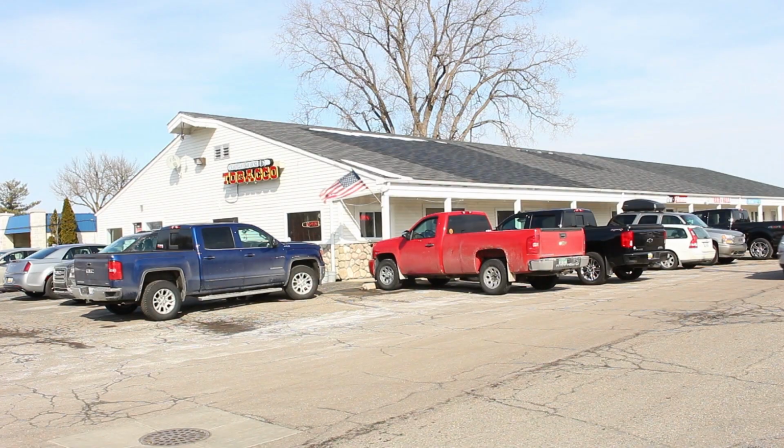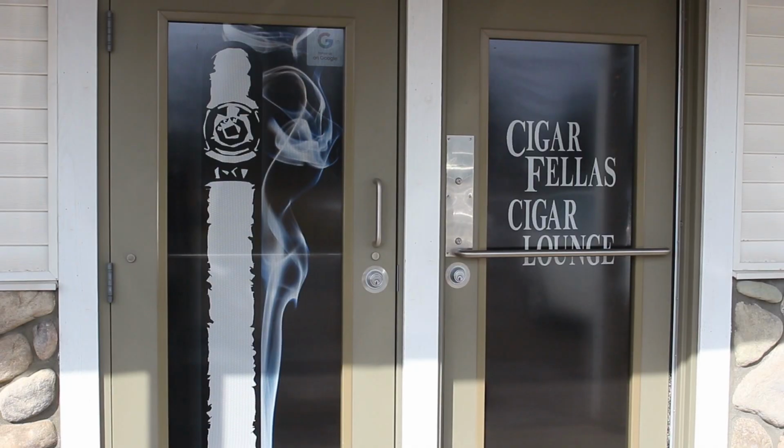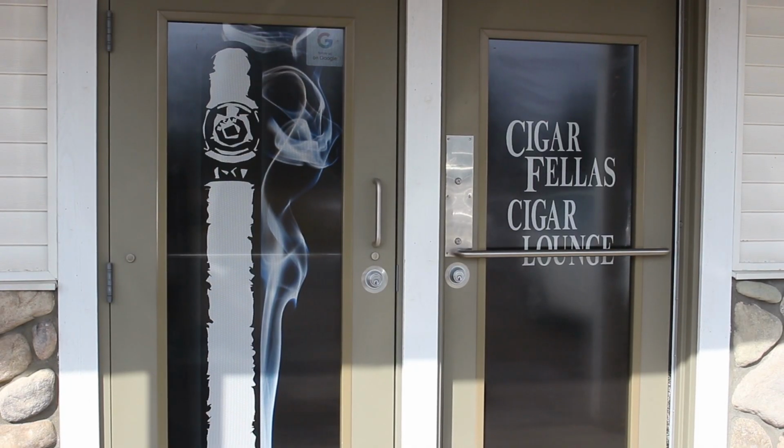So to finish this out again, we are smoking the Atelier La Mission Torpedo, and this has turned out to be a fantastic cigar. We both have really enjoyed this, so please come out and try it. Again, we are at 1086 North Irish Road. It's Cigar Fellas Cigar Lounge, and we're in Davison, Michigan.